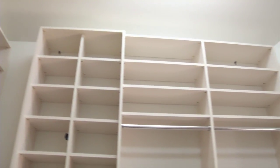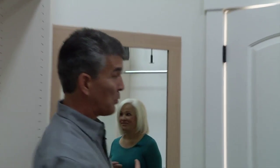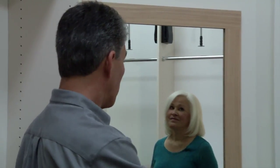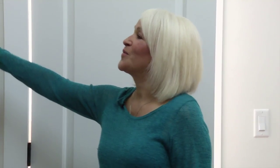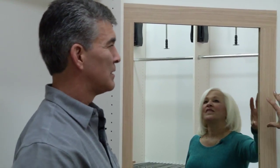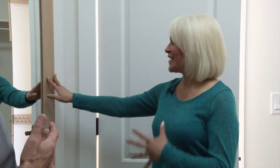And shelves above. So Lucy, the last thing we have is your full length mirror that you asked for. I was totally surprised by the frame on this mirror. I truly was. I was not expecting it. I just thought a mirror, your basic on the wall mirror. But this frame added so much to it. It's connected with the island, and I love it.